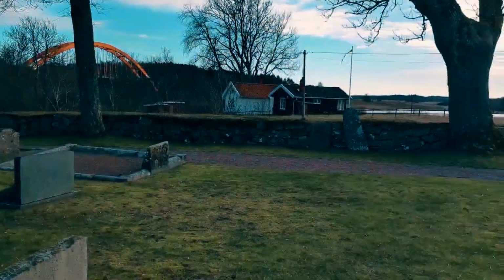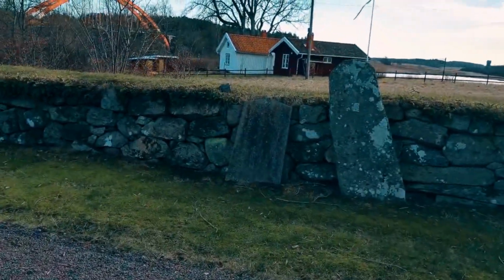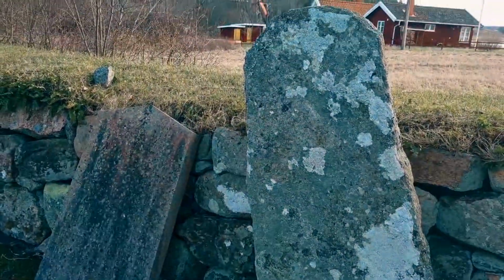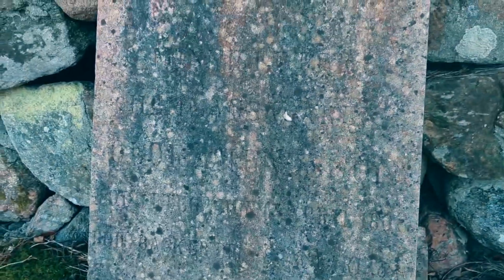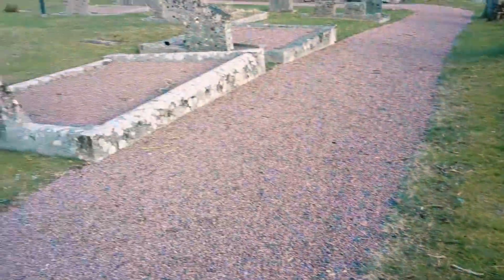I found some graves up against the wall here. I am only assuming that they're not in their original position, just that they've saved them for historic purposes. One of them is entirely lost to time, you can't tell anything from it. This one has very, very faint lettering still. The only thing I can see is something about 1780 something. So it's not really that old, but yeah.